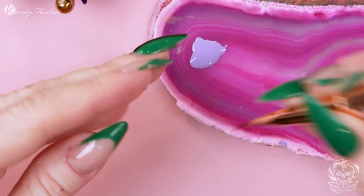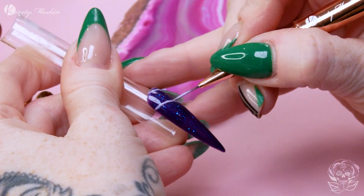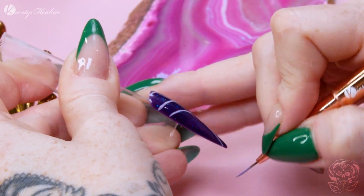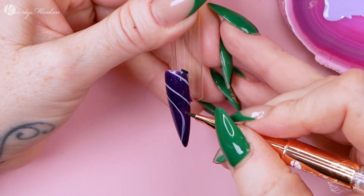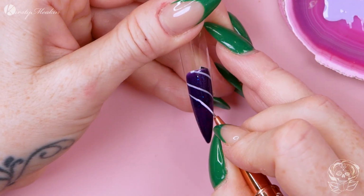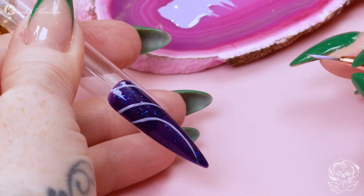So we're going to use a Lily liner brush. Lily on Lily. They can go in any direction, I just want to move them in a similar direction, meaning I'm not going to cross them over. Tidy that up with my Meako Gel Brush and a bit of Clean-up Solution. Pop that in the lamp.